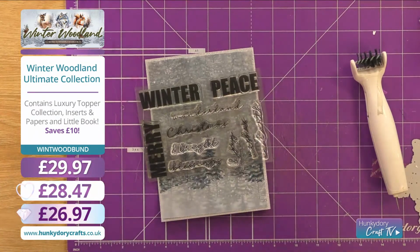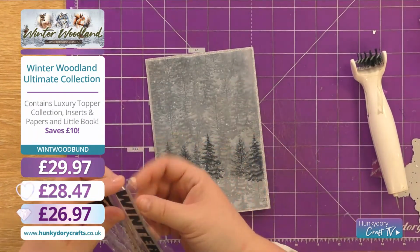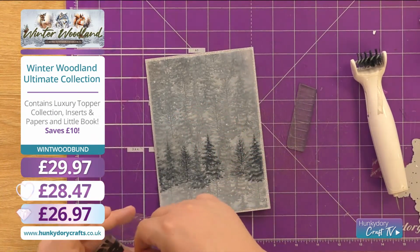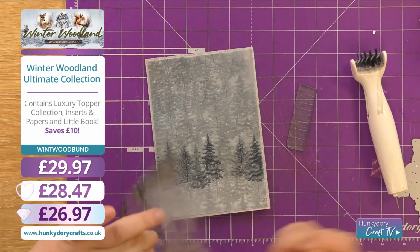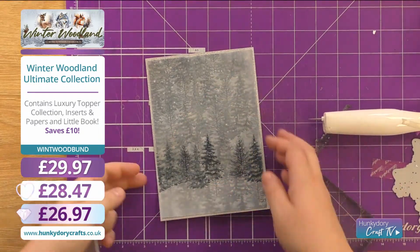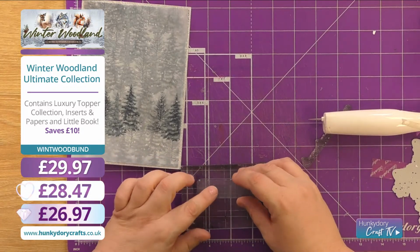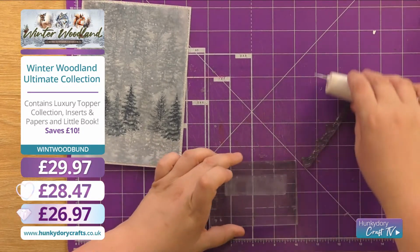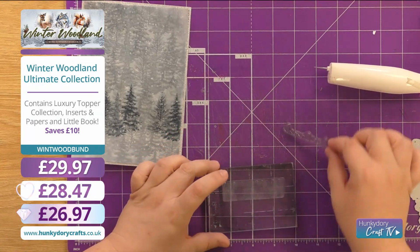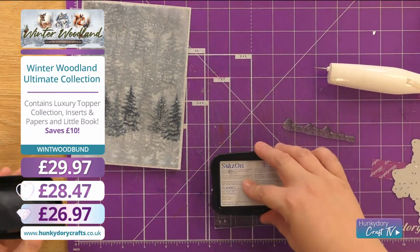So I've gone with our beautiful overlay Christmas sentiments, and we're going to go with Winter Wishes or Wonderland? Should we go Wonderland? I would, yeah. It does look like a Winter Wonderland. And I'm just going to line these up on my block. Now, because I'm doing these both in black, I can't overlap them, so I could put them on at the same time. Because I'm using stays on, I'm going to do them individually.